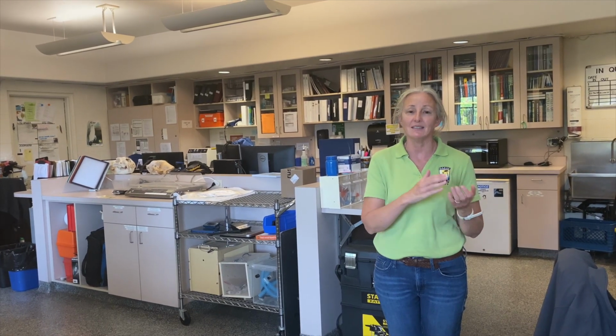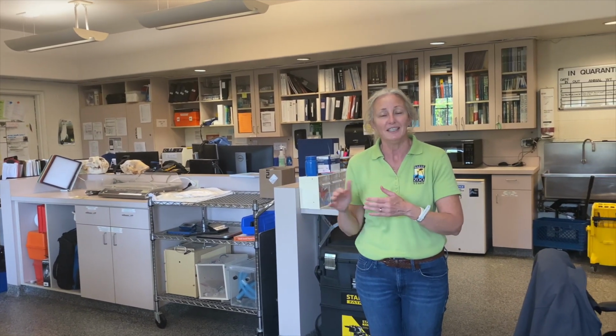So we take care of all the health needs of the animals in the zoo. We look after everything from the insects all the way through to the giraffe, so lots of variety in our day. Most of our animals we will actually go and see out in the zoo in their habitats. Sometimes we have animals who need to come to the hospital for some special diagnostics or some special care. And today I'm just going to show you around the hospital.